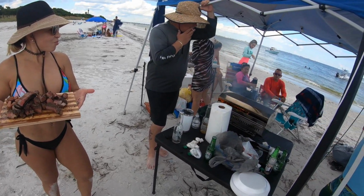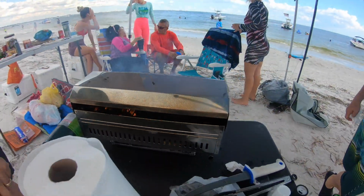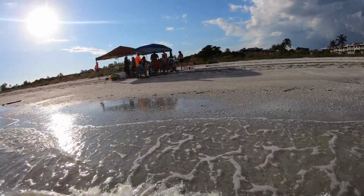But wait, I see fire. Make sure the sausages are not getting burnt, because that's a crime. But wait a minute, the problem is they don't have enough sausages. So you know what? I'm gonna have to go to my boat and get my stash.